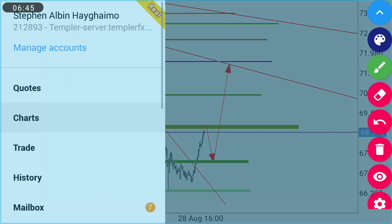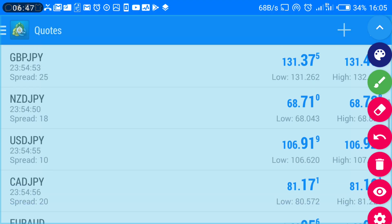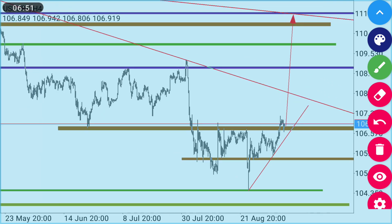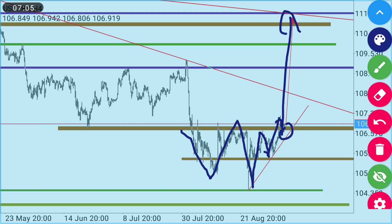Another pair which you're going to be focusing on, apart from NZD JPY, is USD JPY. And on USD JPY, we had a successful first shoulder ahead, and we successfully got a second shoulder. Now it has already breached the neck, and it has given us a good retest. Now we're estimating that the market will continue moving up toward that targeted area. So for the coming week, we're going to be looking for a buying opportunity at this level.